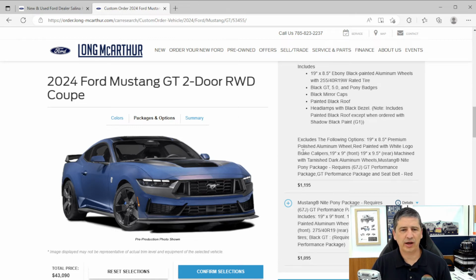Also, the polished wheel, and it also says it's not available with the red painted with white logo brake calipers, which actually I don't agree with. We might have to have that fixed because that is not a note in here for us. Yeah, that is not a note in here, so you should be able to get that. We'll talk about that in just a little bit. And then, of course, not available with the upgraded tarnished wheels with the Nite Pony package. You can get it on the GT Performance, but not any other way. And then if you want the red seat belts, you have to add it. So there are some exclusions in there, as it mentions.